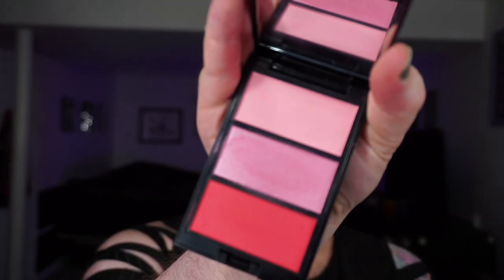And you can even tell, look at it. I've been going in it. Obviously, it takes a long time to use a powder product up. But I've been going into it. And I loved the powder version so much.